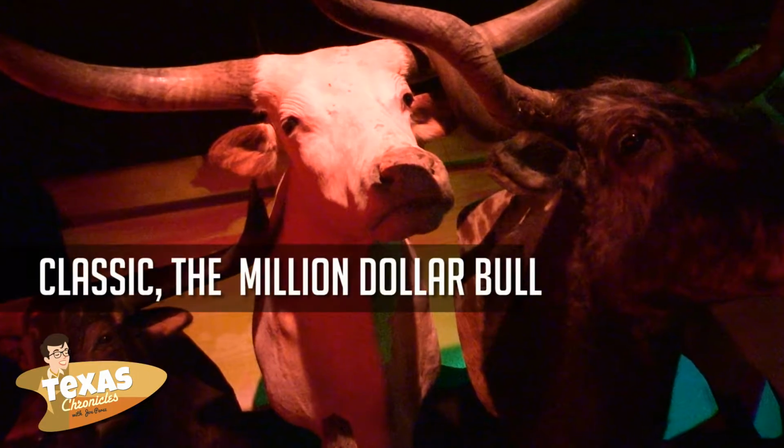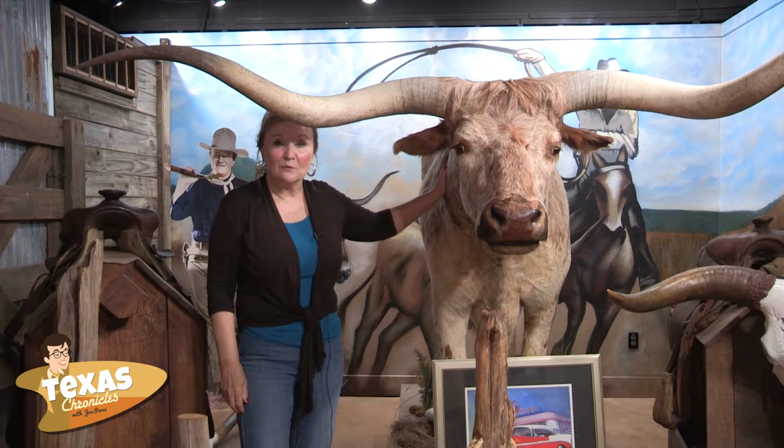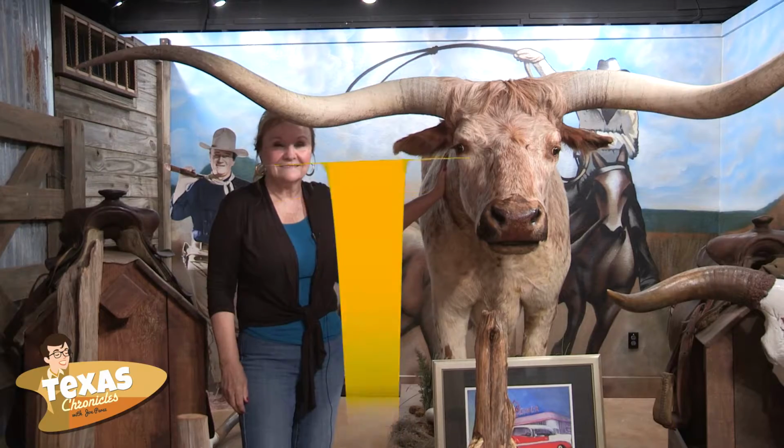This guy here's father is upstairs, Classic. He is one of our $1 million bulls. This is a descendant, a son of a $1 million bull. Pretty awesome. Come to the Butler Longhorn Museum and check it out.